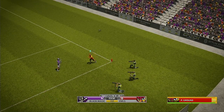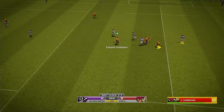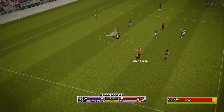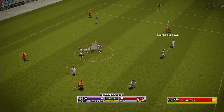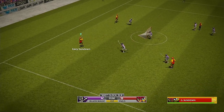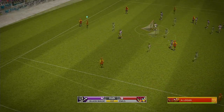Yellow ball. The goalie receives it. Sun down. Not on target. Sun down. Smoke. And wide.